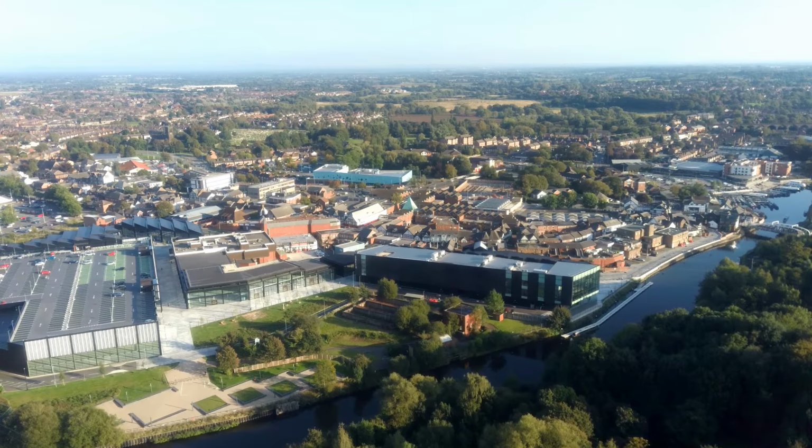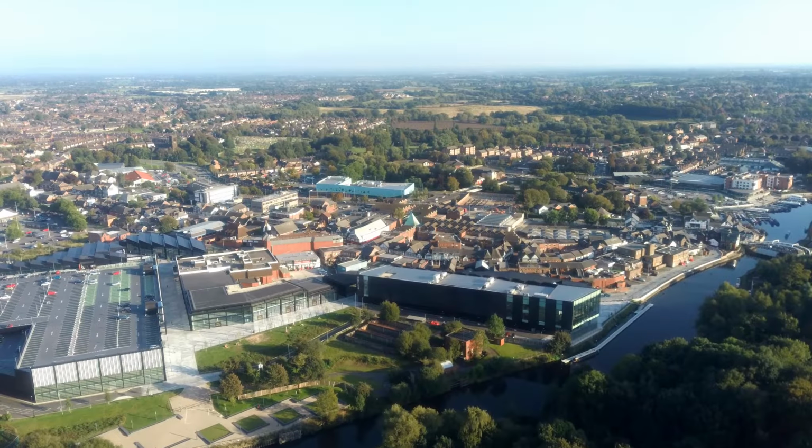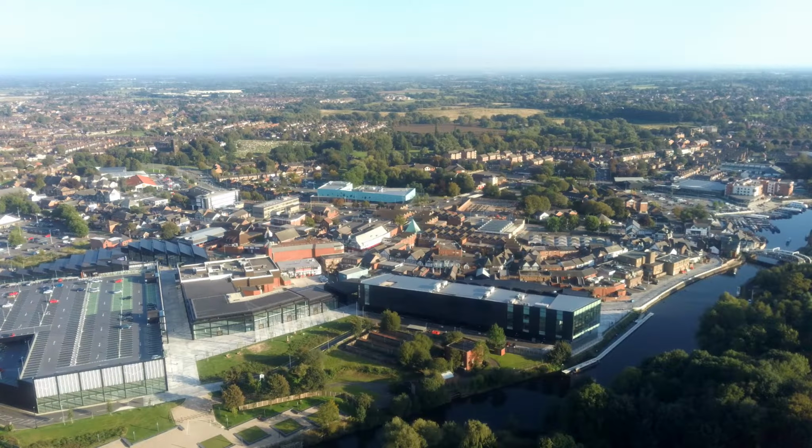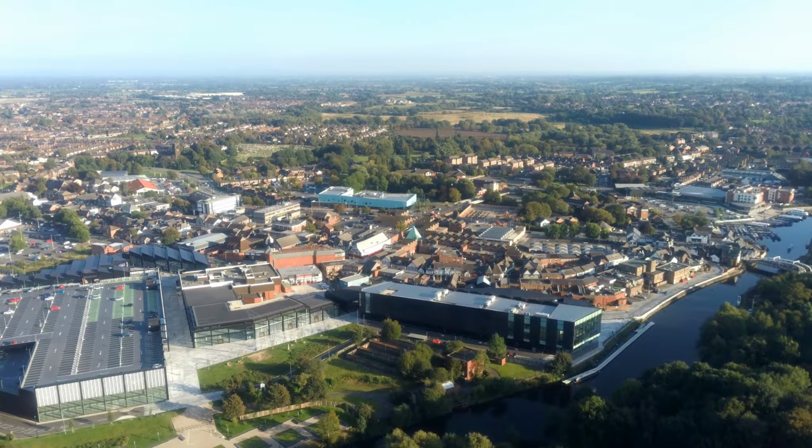There are several other notable buildings in Northwich. Like I say, there is a viewpoint up at Fury Wood which has a little plaque. You know what you're looking for then.